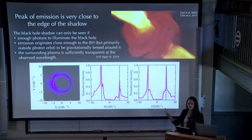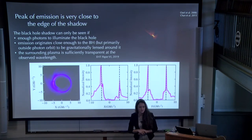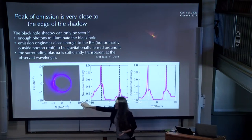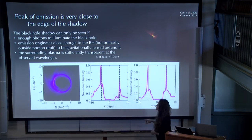It's going to go from 1 centimeter all the way down to 1.3 millimeters, and we'll see how the optical depth changes so we can see through the disk all the way down to the black hole shadow itself. I want to also talk a little bit about the figure here at the bottom. So here we have another simulation, again at 1.3 millimeter wavelength, and then I have horizontal and vertical cross sections of the image on the left here. These dashed vertical lines are, again, the analytically calculated black hole shadow boundary.